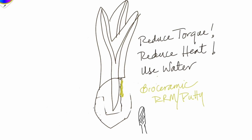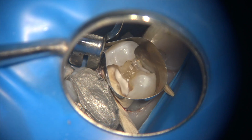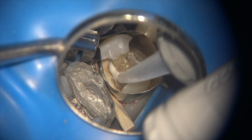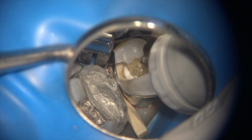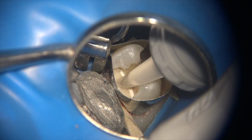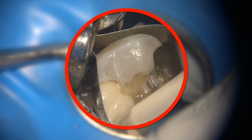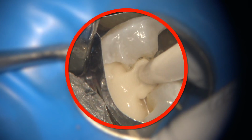I recommend that you place it gently, just, you know, gingival to the area where you place the bioceramic, and then slowly add around it without dislodging the bioceramic droplet that you have added. So that's basically it. And then you fill up the whole thing with the glass ionomer, or as I said, the bioceramic based material, and then you fill it up all the way to the top.